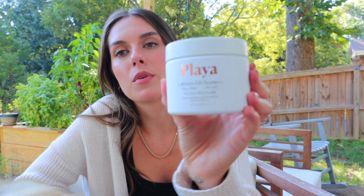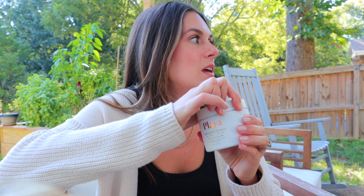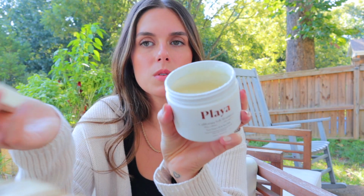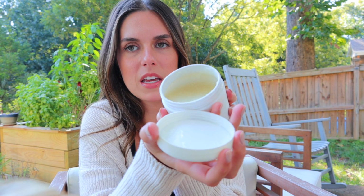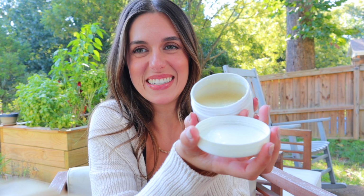So I have heard really good things about this Playa brand from a few of my friends on Instagram who are more like hair influencers, and so they actually sent me this. This is the salt shampoo, and then they also sent me a conditioner, and I was super excited to use it because I am really not so much of a scrub person in the shower, but I was definitely willing to try. So here's what the consistency looks like. I can't really show you much because you're kind of propped up on a wicker basket right now.